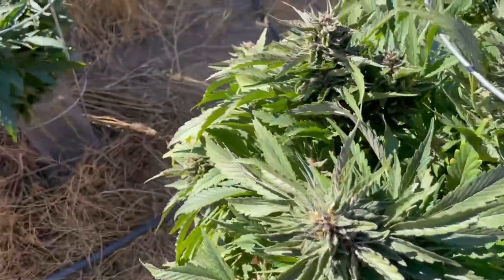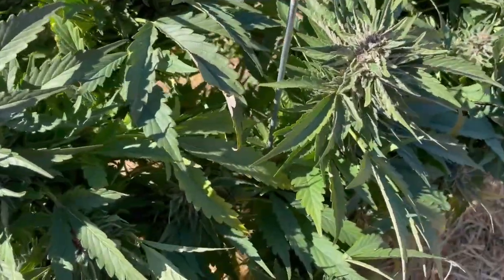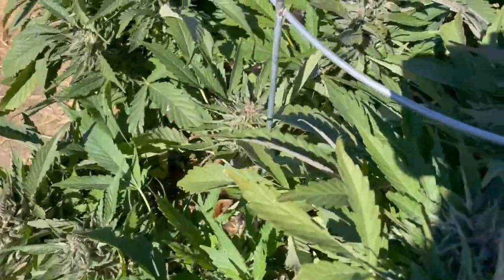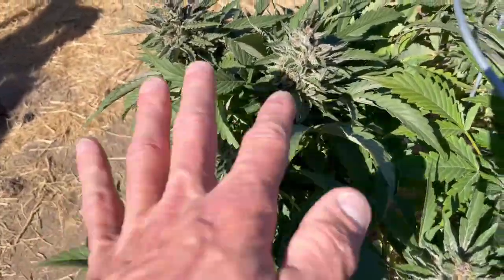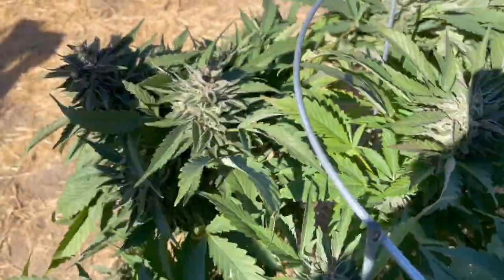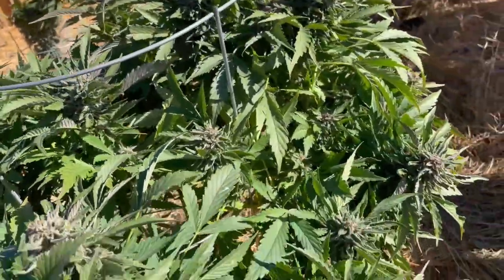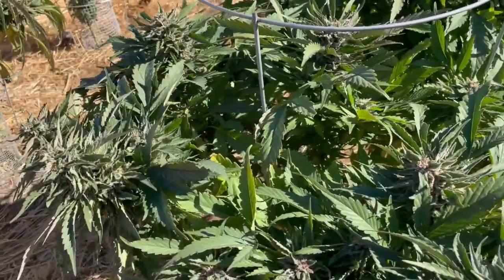I don't even know if they're doing anything bad or not, but I just don't want bugs on my plants. I don't want larvae. I don't know how fruit flies work. Are they gonna lay eggs inside the buds and then the larva is gonna grow in there? You know, there's one right there. So I don't know. It might be the reason why I take them down. I was ready to leave them, but better safe than sorry.